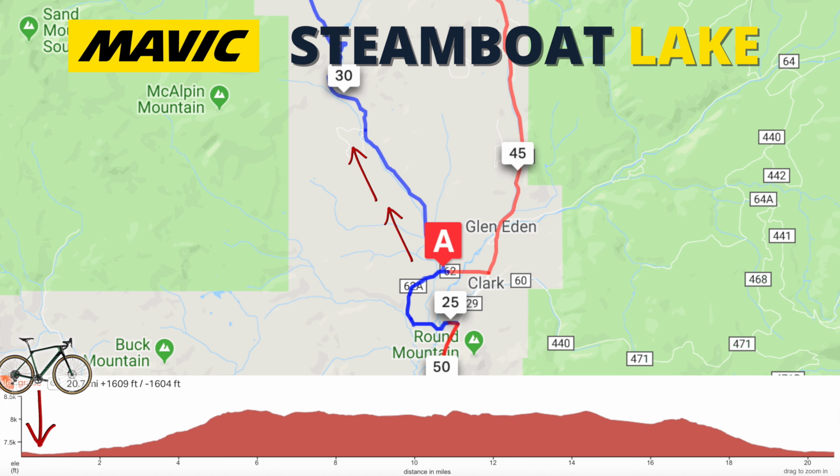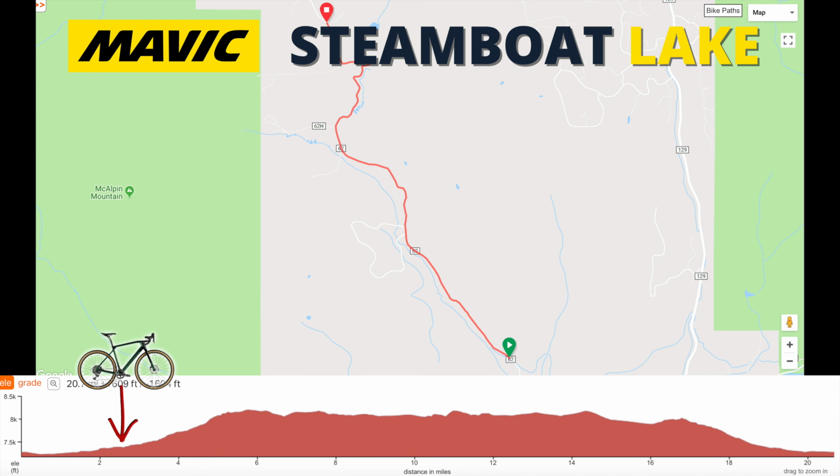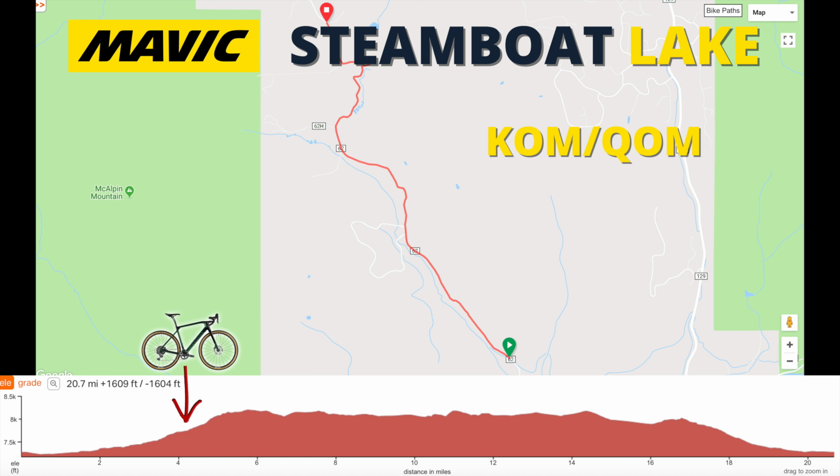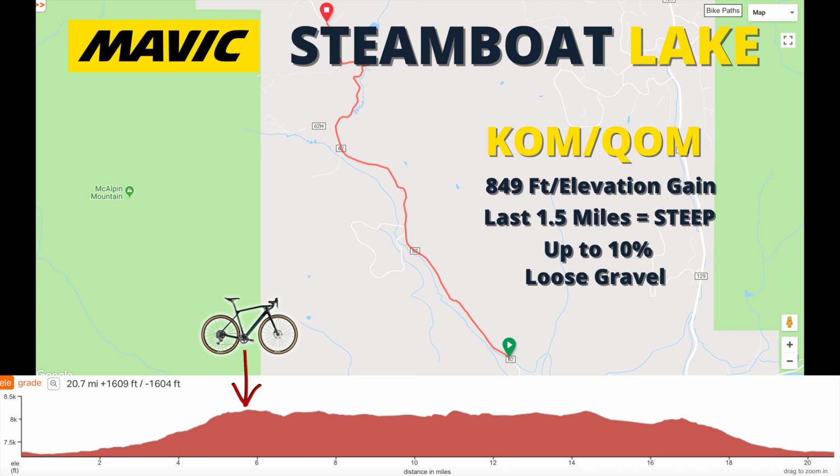As you roll out of the CTS aid station, the first 2.5 miles offer a smooth false flat with amazing scenery where you can take care of nutrition from the aid station and get ready to start climbing. At mile marker 29, you start the MAVIC Steamboat Lake QOM. This is a steady 3.7 mile climb with 849 feet of elevation gain. The last mile and a half is steep, up to 10%, and is on loose gravel.